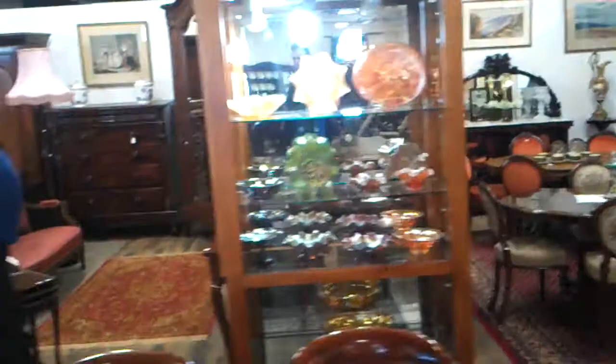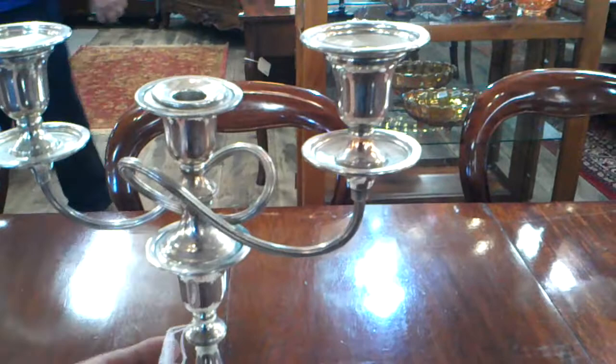Hey, I got the candelabra. Pardon? I got this candelabra. Oh, it's an auction. I got one of them. I think mine's actually a 4 or a 5.